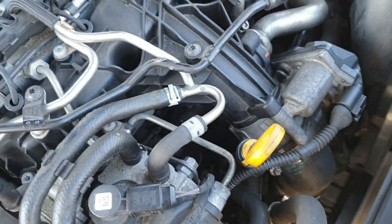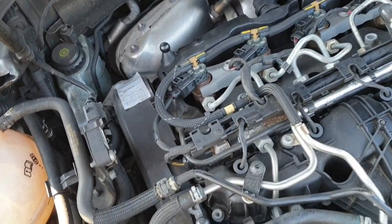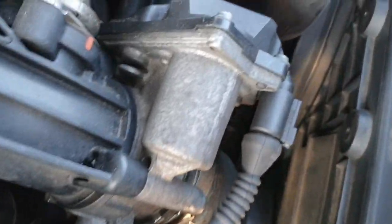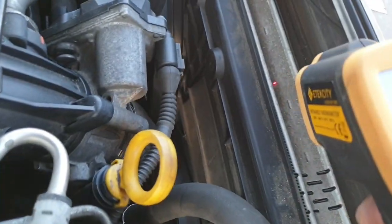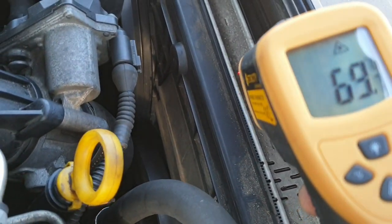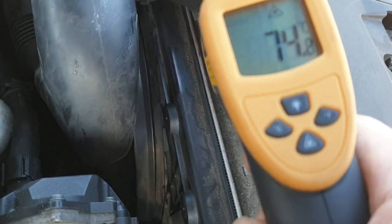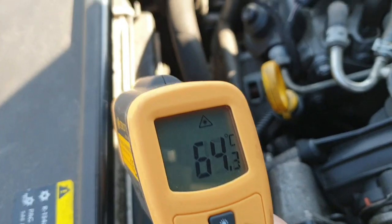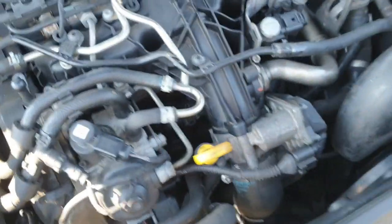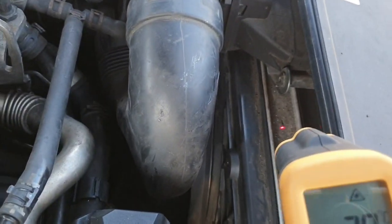So that was a good and successful repair. And also you can see the radiator fan is not operating at all. So the radiator temperature is 69, 70, 72, 74. As you can see, it's 70.